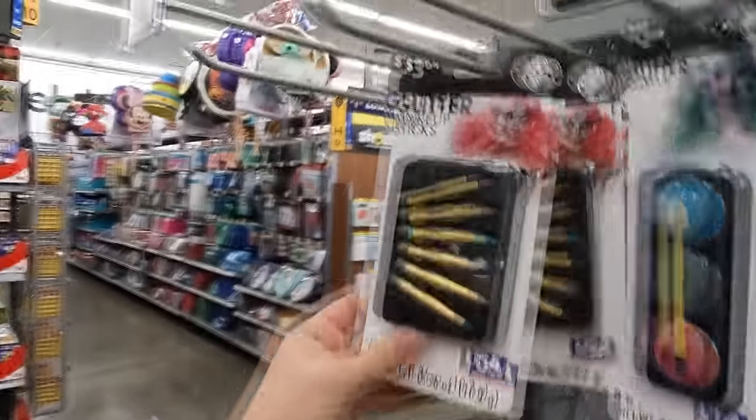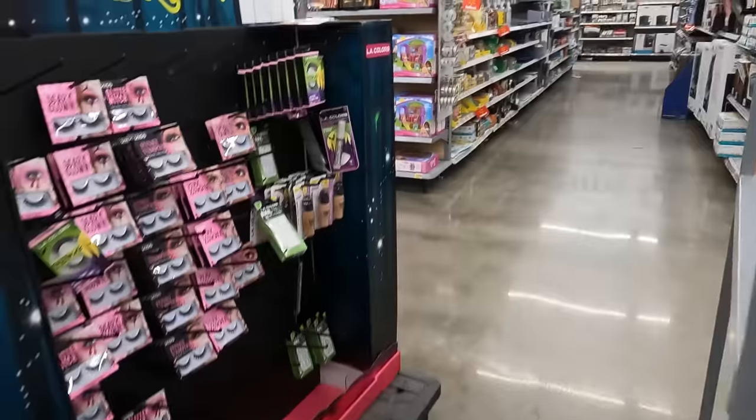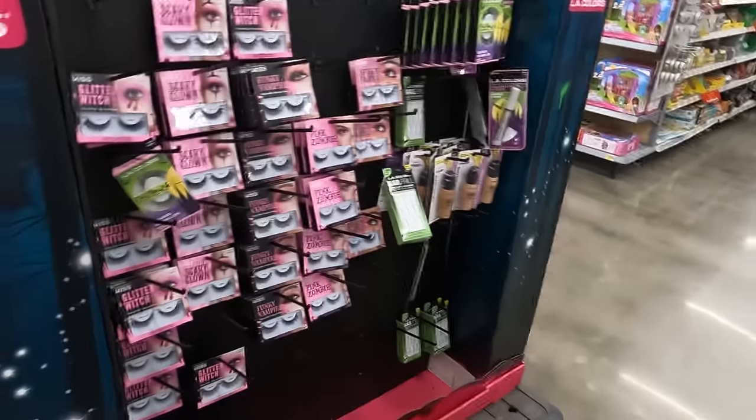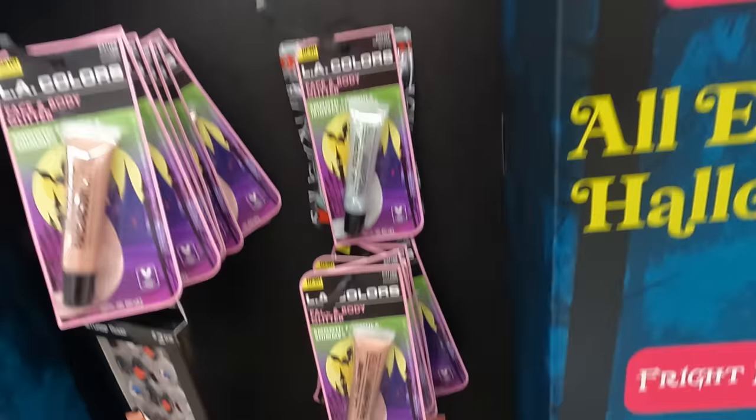I was considering getting that, but decided not to because glitter has no place in my house. So I skipped over that. A couple of fake eyelashes. I have never worn fake eyelashes. Now that would be a fun video: Mama Bear trying to put on fake eyelashes.